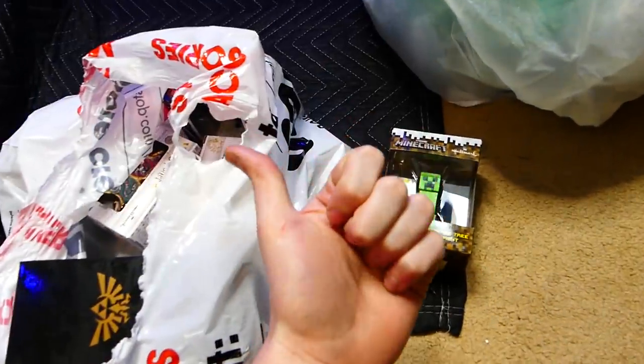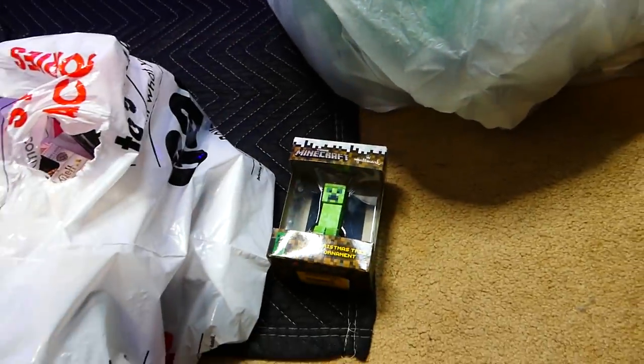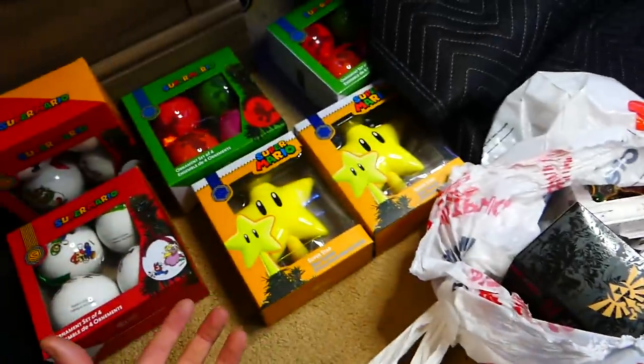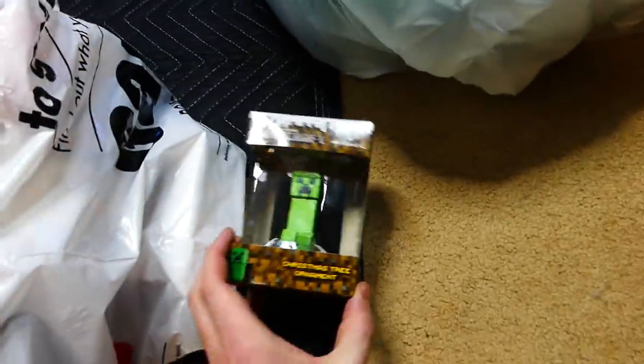I literally, just a couple days ago, I think it was like last week sometime, I found a Deadpool Christmas ornament, and it made no sense. I'm like, why'd I find a Christmas ornament? Now I'm finding a ton of them! This is insane! This is so crazy.